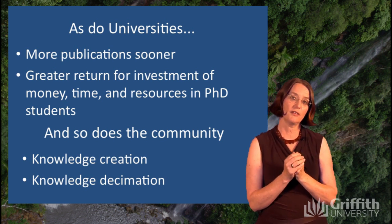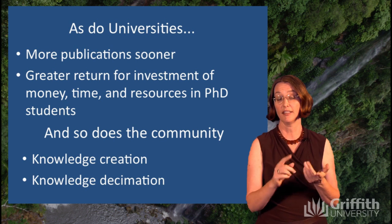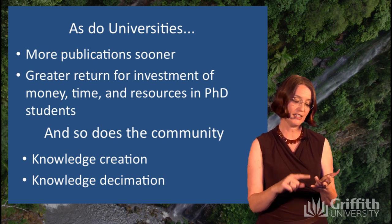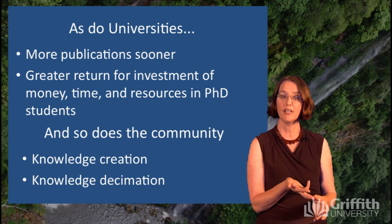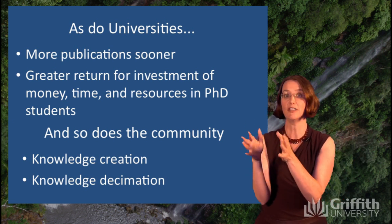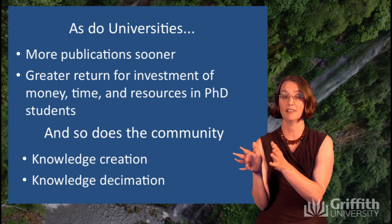They also get a greater return on investment in the money, time, and resources. For a university, PhD students are quite expensive. There's their scholarships. If they're international, there's a fee scholarship. There's the library, the desk, the computer, the supervisor's time, the front office's time, the admin's time. It all adds up. If you have one PhD and no papers, and another PhD with 3, 4, 5 papers, that's a better return because they've got both the PhD and the papers.